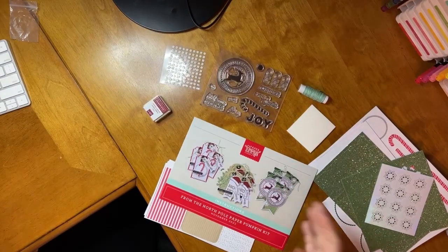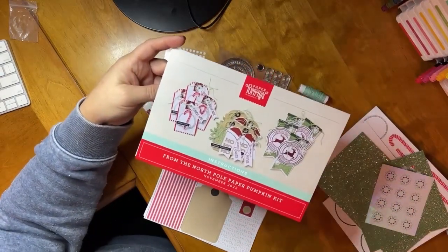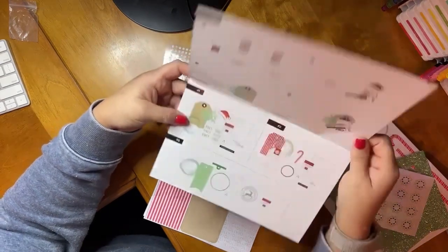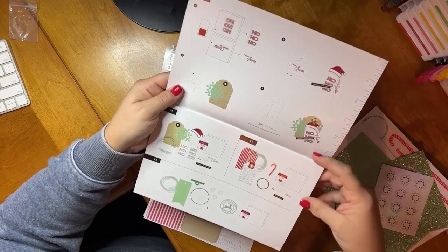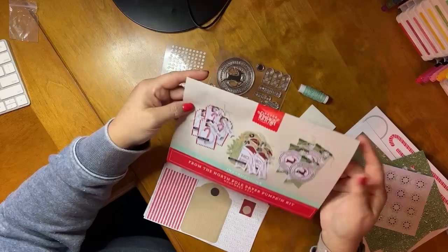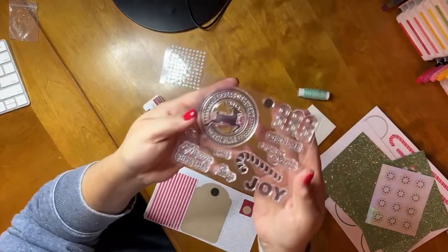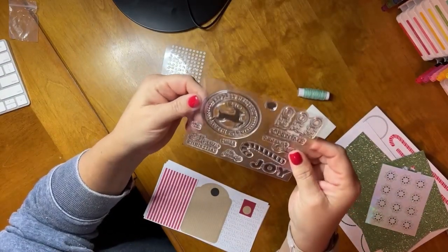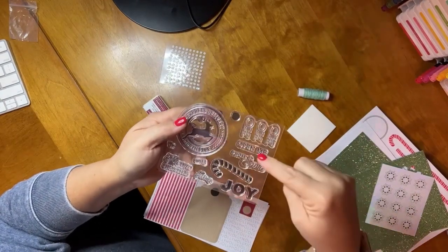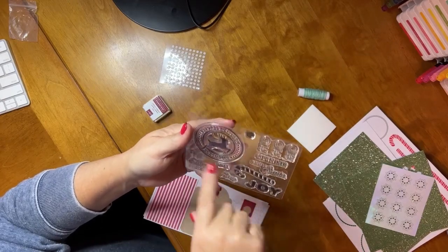All right, so let's get into the November 2022 kit. And it looks like they are maybe going to be tags that you can use for your presents. So let's go ahead and sort everything out. I should have probably already done this, but this is your stamps. It's got a reindeer and ho ho ho and open me and from Santa, joy, Merry Christmas, to, from.